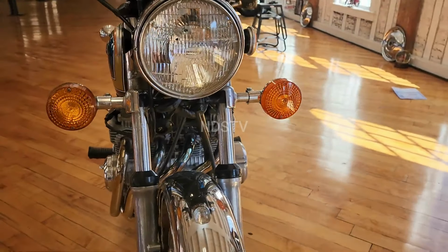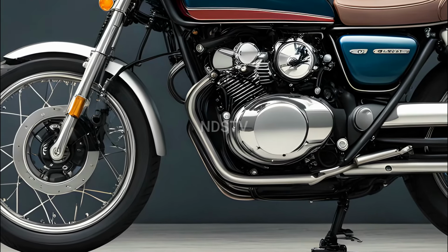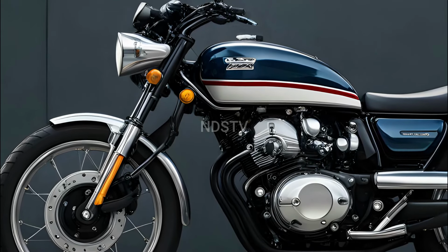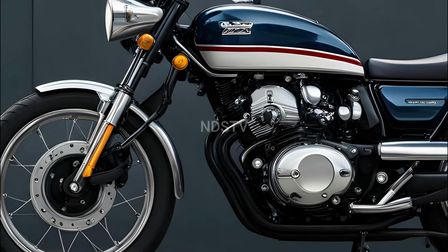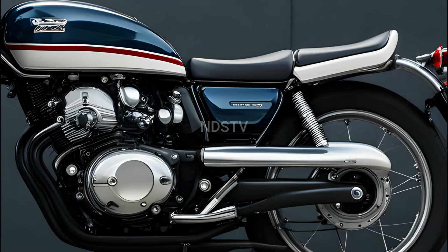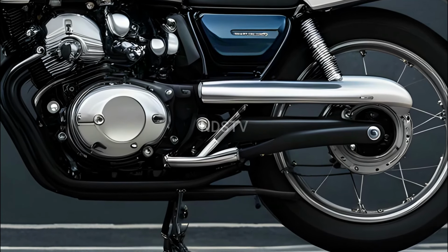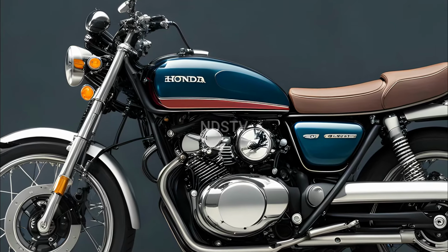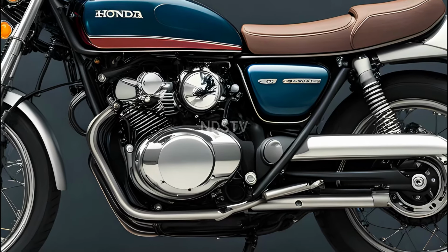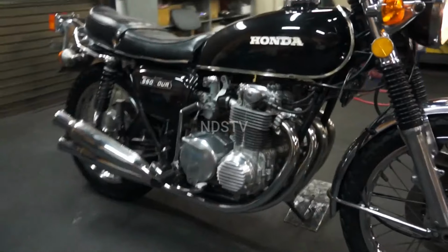Comparison with competitors. When compared to its rivals, such as the Yamaha MT-07, Kawasaki Z650, and Suzuki SV650, the Honda CB554 stands out in several key areas. The CB554's inline-4 engine provides a smoother and more refined power delivery than the parallel twin engines found in the MT-07 and Z650. Additionally, the CB554 offers superior handling and ride quality, thanks to its advanced suspension setup and comprehensive electronics package.